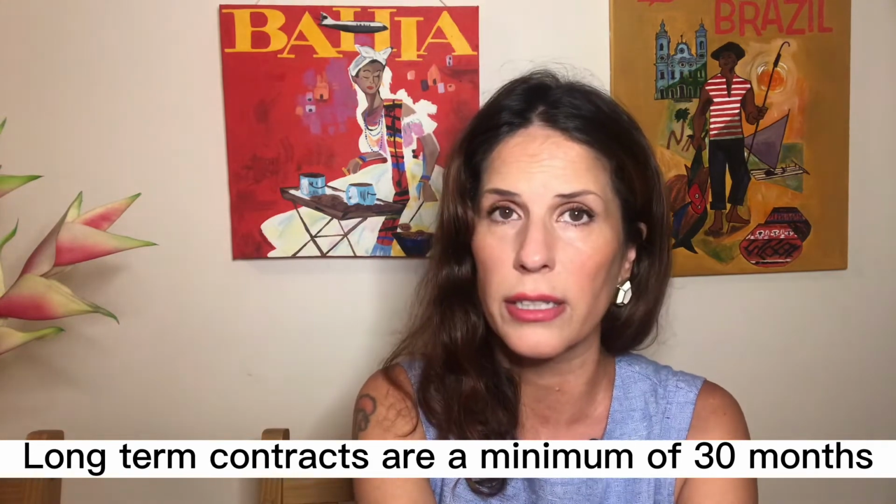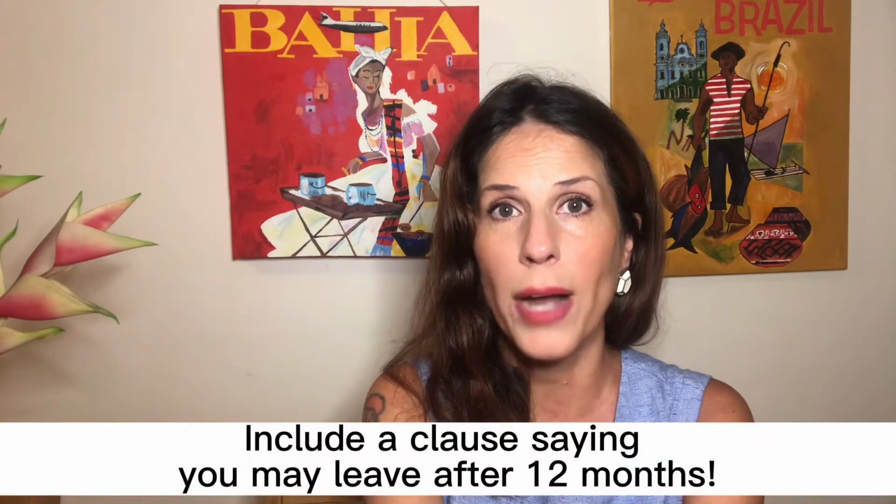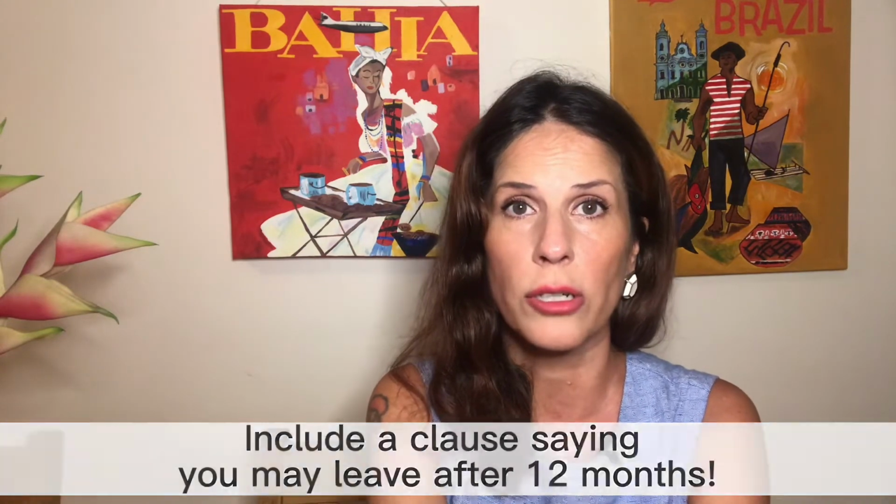As far as the contract goes, contracts here should be 30 months long, and there's a lot of confusion around this. If you only want to stay here a year, someone might write a year-long contract for you, but that's technically not a legal contract. They need to offer a 30-month contract. That's the law. So in that contract of 30 months, if there's not a clause for leaving after 12 months, there should be a clause for leaving after 12 months, okay? So ask for them to put that clause in there. You can leave after 12 months in a long-term contract.